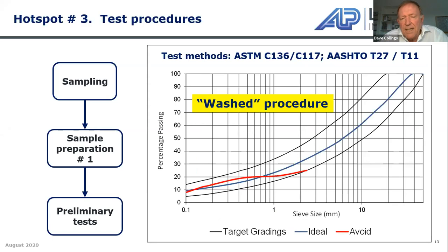The black lines on that screen are the recommended envelope for granular materials. What you want to avoid is your gap graded materials, that red line. That red line tells you that there's something missing there. There's something missing between the 0.3 and the 2 millimeter. So that's not going to pack very well. Gradings are important. That's where we start looking at blends.